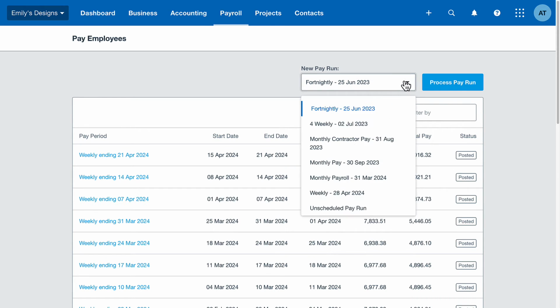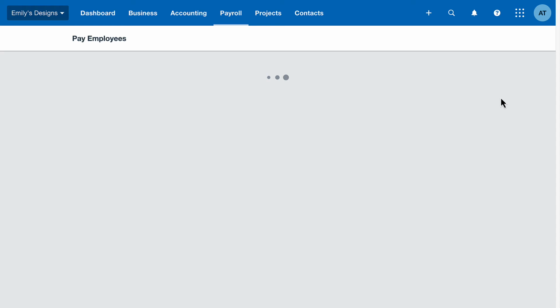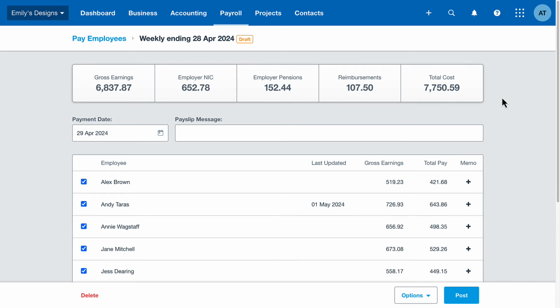And from the drop down box we can see all of those calendars, again running alongside each other, as well as the payment date for the next calendar. So we're going to process this weekly 28th of April calendar now. Now Xero will drive through all of the employees that have been assigned this calendar within their employee record. And we can see those employees sitting there in list format, ready for their payslips to be reviewed.